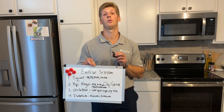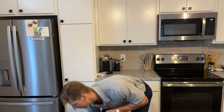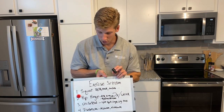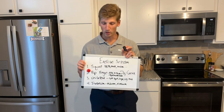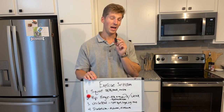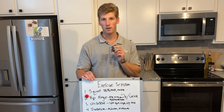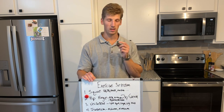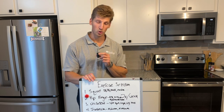Lastly, isolation. I do kind of rank this at the bottom slot because we want to make sure we're starting with our compounds and building strength and progressing with those week in, week out. And then we're getting to our isolation. So isolations could look like our hip abduction machine, our glute cable kickbacks, banded work, fire hydrants, donkey clamshells, all that good stuff.